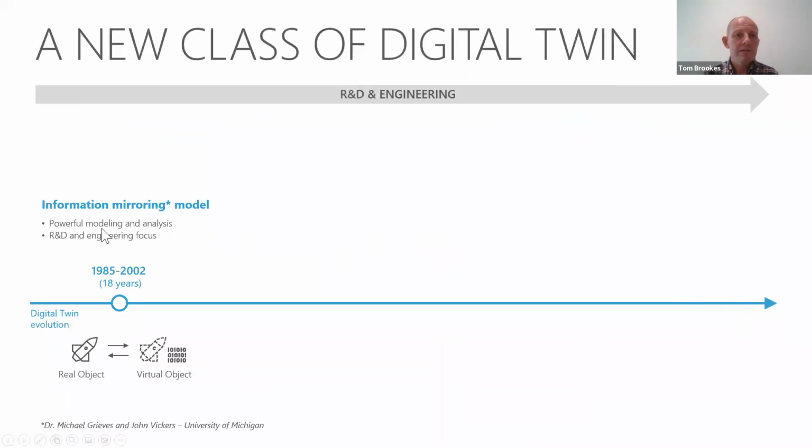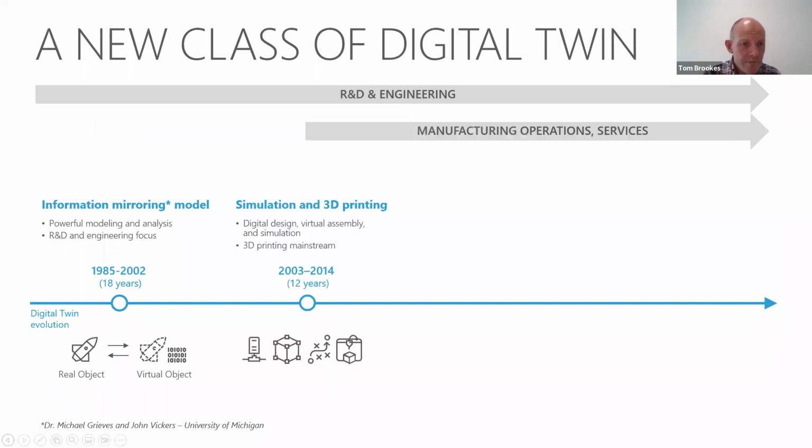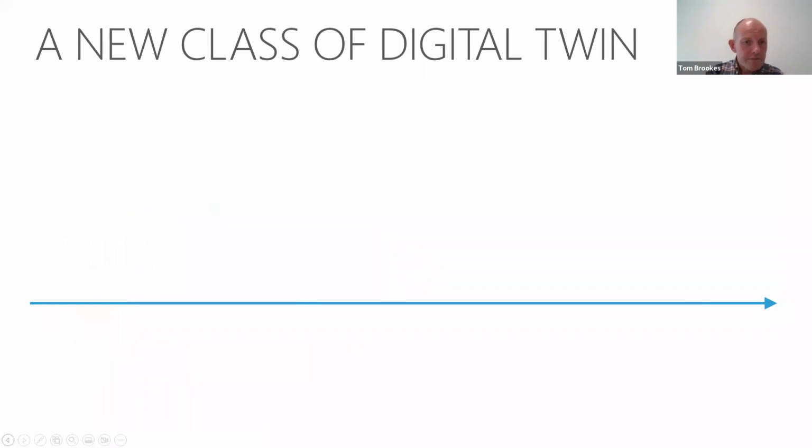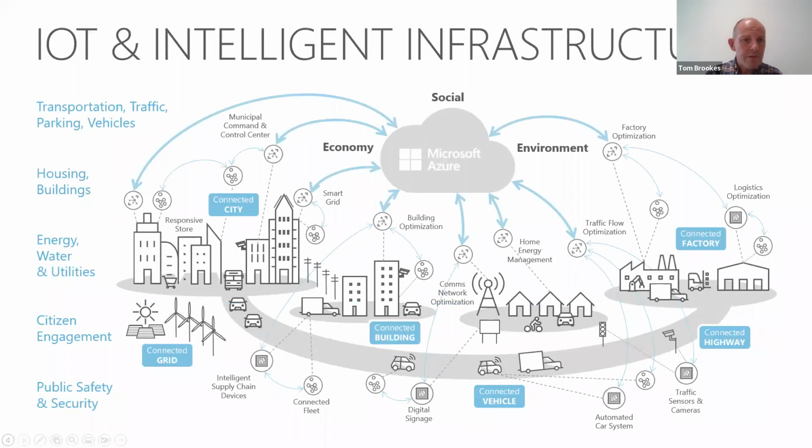Sorry, I'll just go back a slide. It's moved on of its own accord. There we go, go back a slide, apologies. There we go.